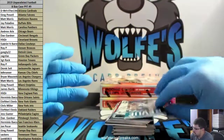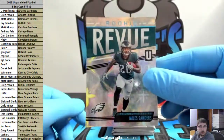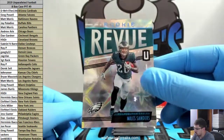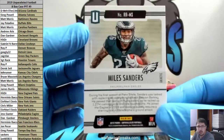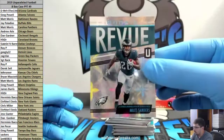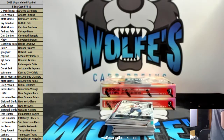There he is, Miles Sanders, Galactic, rookie for the Eagles. Jess, there you go, Jess. Miles Sanders, Galactic, rookie insert. There is the Galactic, Miles Sanders. Nice, finally got a rookie. Actually, we did get a rookie.